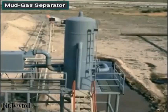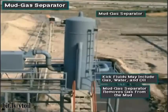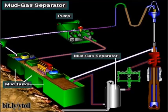Often, kick fluids and mud from the choke manifold go through a line to a mud gas separator. Frequently, formation gas is the main part of a kick. However, kick fluids may also contain water, oil, or a combination of these fluids. In any case, the mud gas separator removes the gas from the mud. With the gas removed, the pump circulates gas-free mud into the mud tanks and back down the hole. The separated gas goes to a flare line.